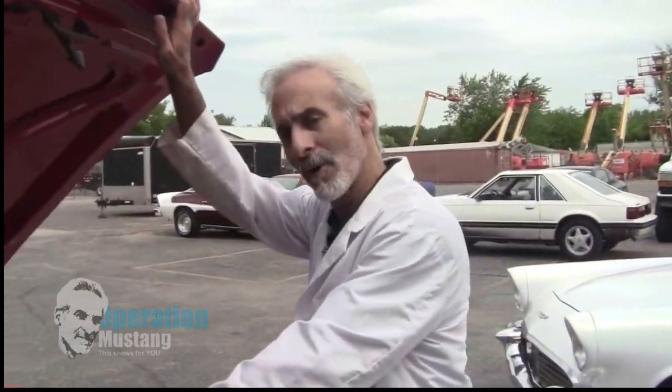Because it's not a bad idea to have cooling fins. Newer cars have cooling passages for their batteries. They could have left that one in there. It also has a generator underneath the hood.